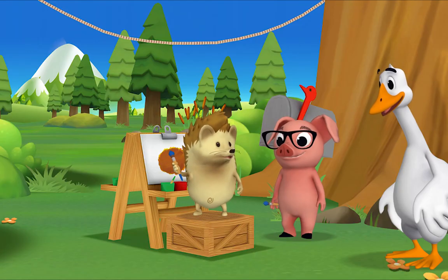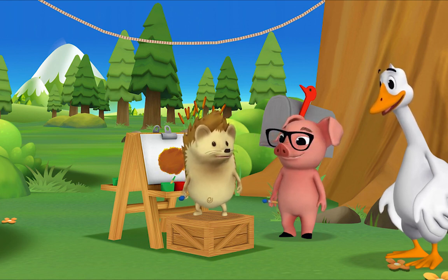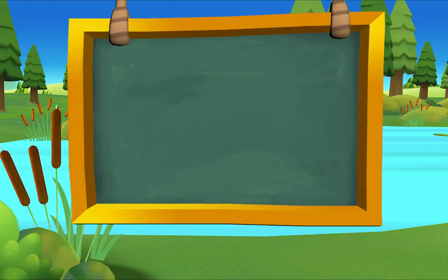Mr. Goose, Mr. Goose, I made the color brown. Can we make that the color of the day? Hedgehog, that's a great idea. Presenting brown.